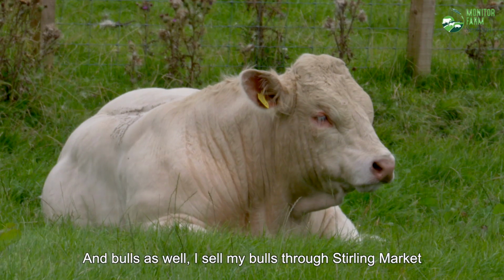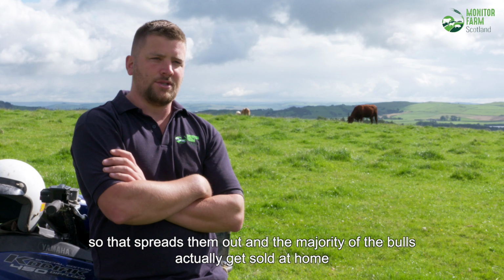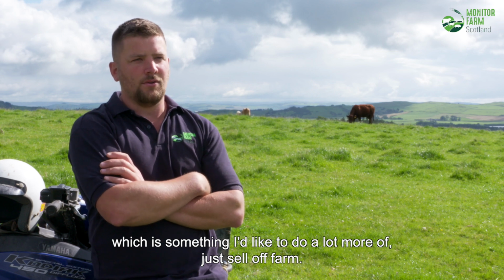And bulls as well, I sell my bulls through Stirling Market, through the bull sales in February and October, and Carlisle as well in May, so that spreads them out, and majority of the bulls actually get sold at home, which is something I'd like to do a lot more of, just sell off farm.